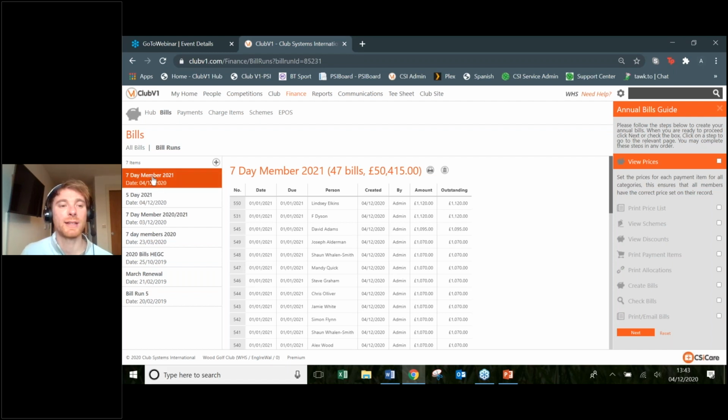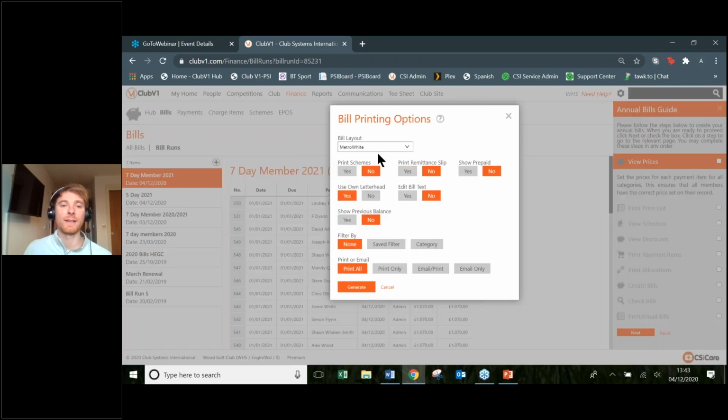So let's take our 7-day member category here. Press the print icon to actually send out those invoices. Press print bill run. And at this point, you can then either print all of the invoices or at the bottom, you've got some other options. So print all will print all the invoices. Print only will only print for the people without an email address.